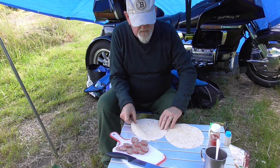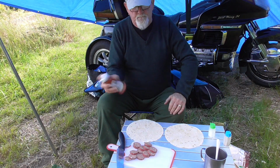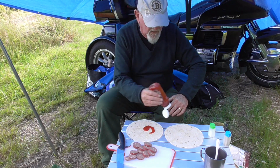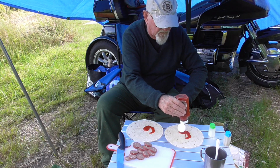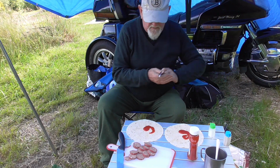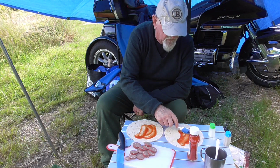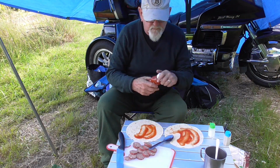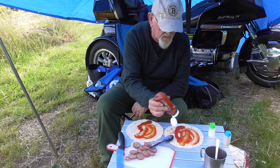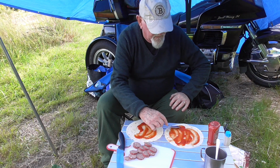Right, so we've got those. Sit out there, get out the old tomato sauce. Give them a squirt. Let's have a look. Spoon in there, back of a spoon's good to spread the stuff out with. Nowhere near enough. That's a bit more like it.